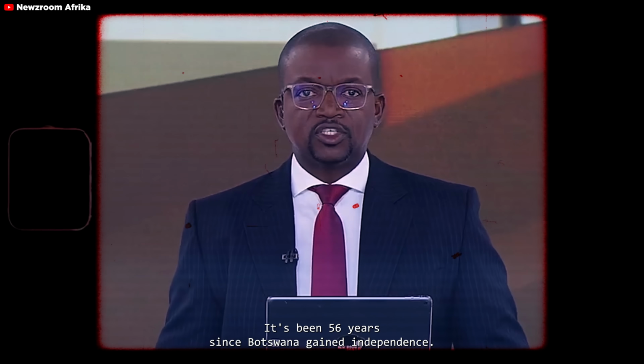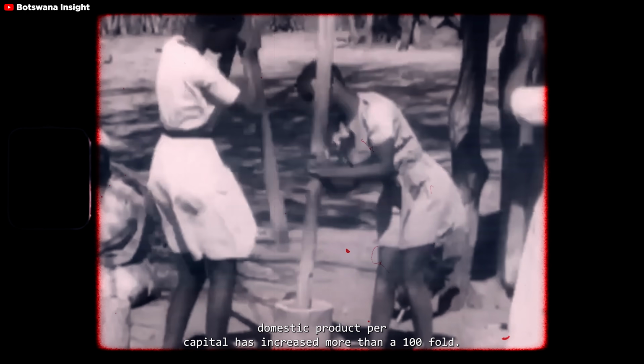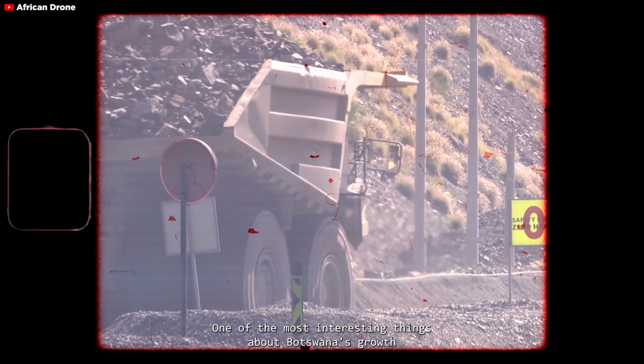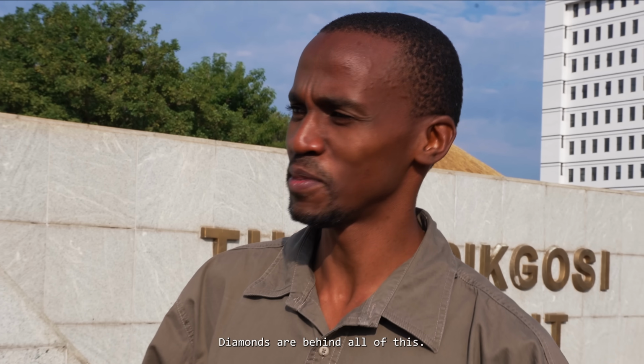It's been 56 years since Botswana gained its independence. Botswana has come a long way since then and has even gained international recognition as a peaceful and increasingly prosperous democratic state. The economy has grown rapidly since the mid-1960s, and its gross domestic product per capita has increased more than 100-fold. One of the most interesting things about Botswana's growth has been its discovery of diamonds. Spoiler alert, diamonds are behind all of this.